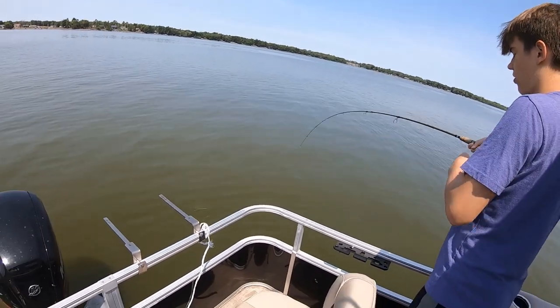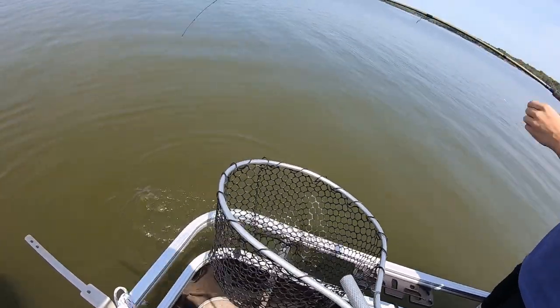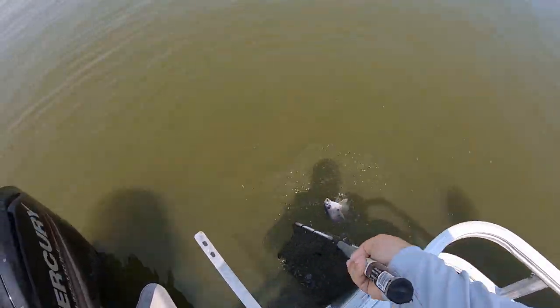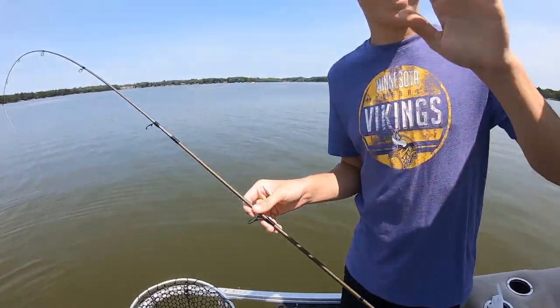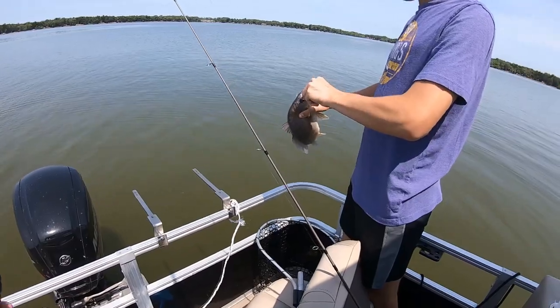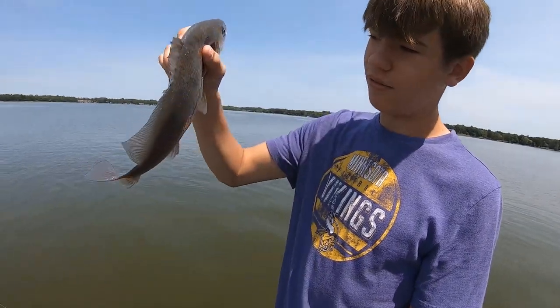It's a big old drum. That is awesome. No, that's cool. So he gets a little bit upset, but I think that's cool. He got a huge drum on a Beetlespin. Look at that, what a nice fish. Good job, buddy. Wow, pretty cool fish though. That's a big one, man. Yeah, for that light tackle, that's cool.